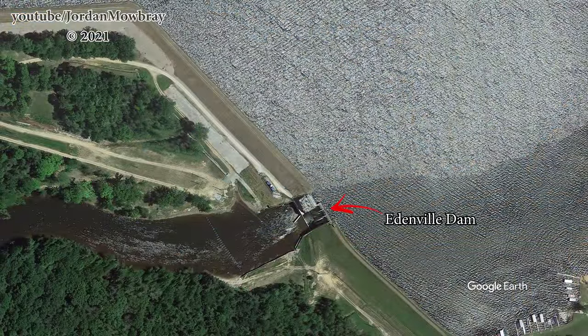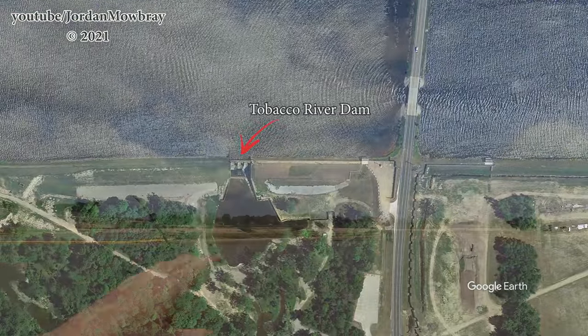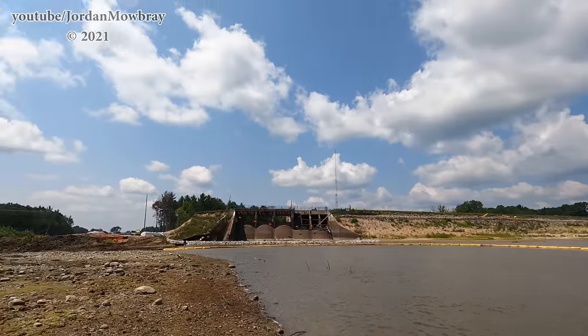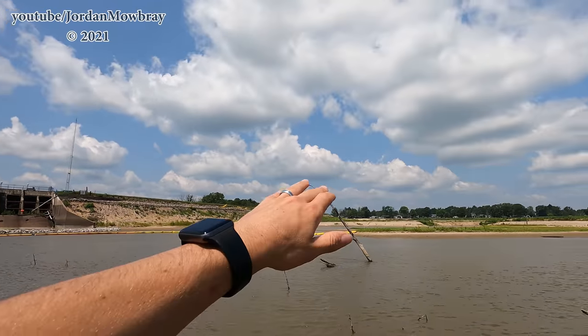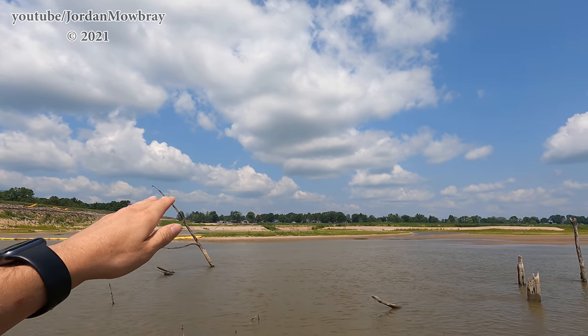And that's the Tobacco River over there, about a half a mile away. That's where the water used to be flowing over here from the Tobacco River, meeting up at the confluence. This used to be the confluence where it met up with the Edenville Dam and then went through the new river path over here where the embankment failed. Now that the Tobacco River spillway has been lowered, that water was redirected back over the Tobacco River, and now it's kind of cut off.